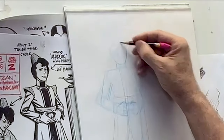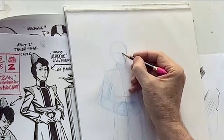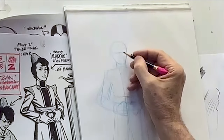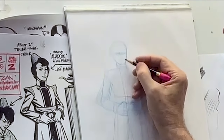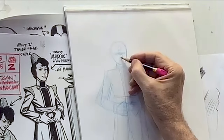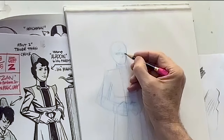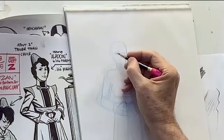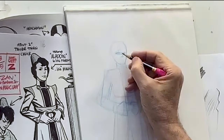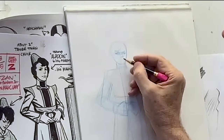The head shape is that of a boy. The eyes are about there. They're a little low in the head. The noses are small and undeveloped from what they're going to be when they grow up and get big noses. He's got a little bit of a Middle Eastern thing going on here, which is exactly the way he should be.